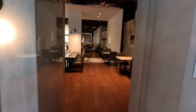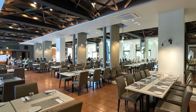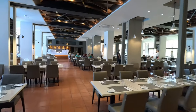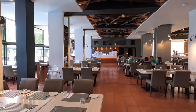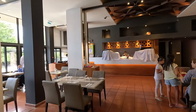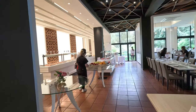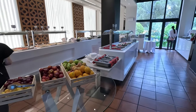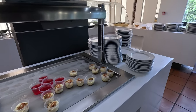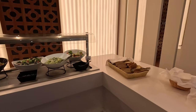Let's go and have a quick look. So here we are. There's the breakfast, lunch and dinner buffet restaurant. Should we go and have a look at the buffet, see what it's like? Why not? Around here. There we are. So we've got fruit. Delicious afters. Look at that. Don't that look delish? Of course, the salad bar. Let's have a look at the salad bar.